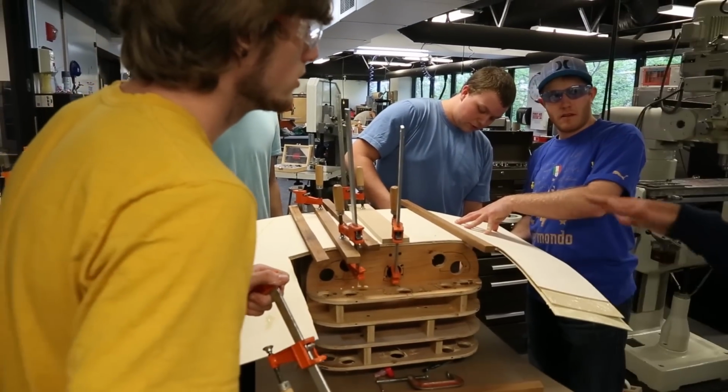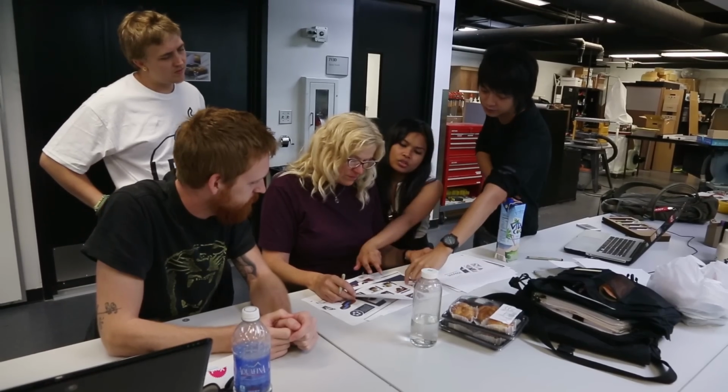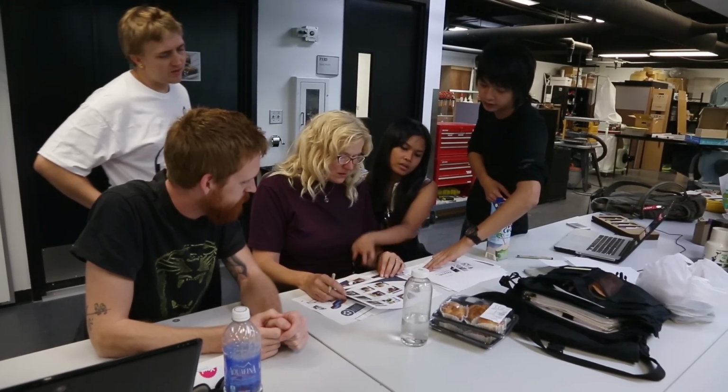Like most programs at the Art Institute of Seattle, you start with a firm grasp of some of the basic elements of design, color, shape, form, and artistic critique techniques that will carry you through the rest of your education.